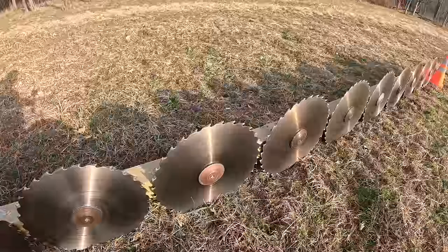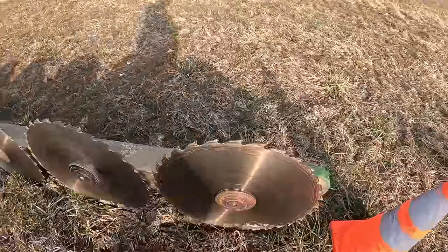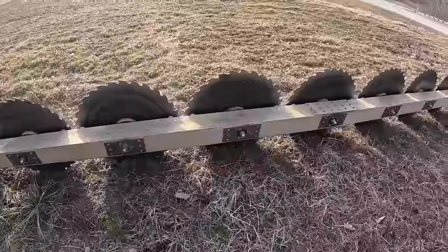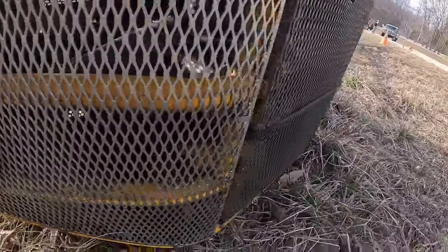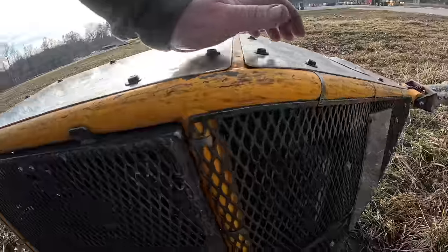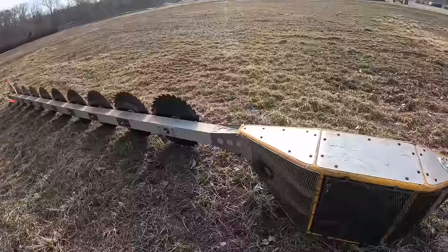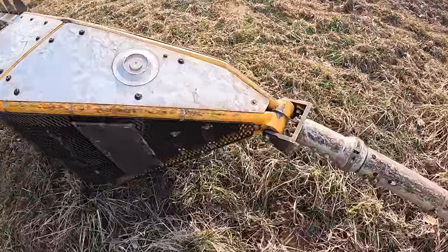Those things are probably 18, 20 inches in diameter. Carbide tipped. It's crazy. Got some sort of a little motor in there. Pretty cool. Little gas tank. Very interesting. Don't get to see those every day. All that's held up by a little half inch bolt.